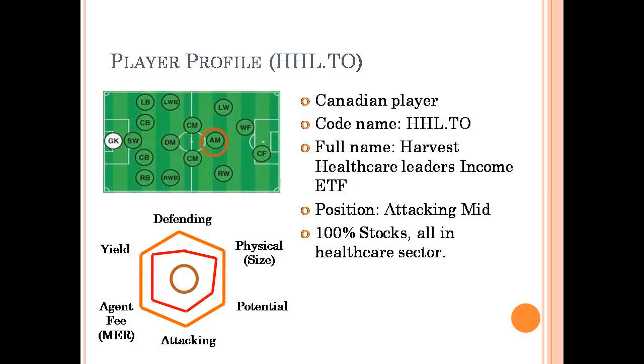So we're going to start with the player's profile. He is a Canadian player. The code name is HHL.TO. The full name is Harvest Healthcare Leaders Income ETF. The position is attacking mid. It is composed of 100% stocks, all in the healthcare sector. If you look at the diagram, you can see that it is well organized in general. There's no visible weakness, but there's no visible strength either.